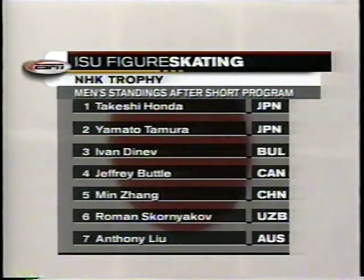So here are your standings after the men's short program. Takeshi Honda well on his way. He has the lead right now. Yamato Tamura, a bit of a surprise, from Japan in second, and Ivan Dinev rounding out the top 3. Anthony Liu from Australia.